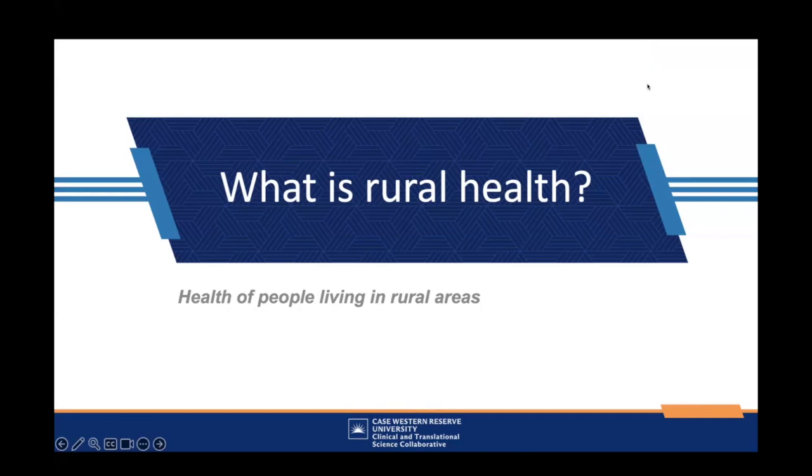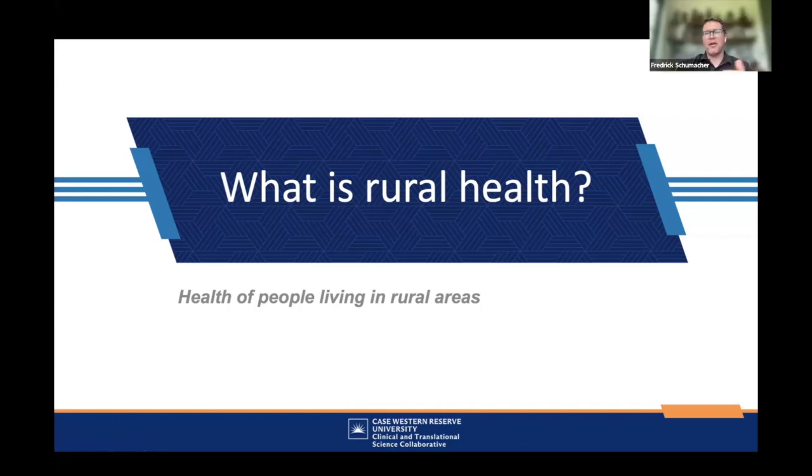To me, rural health is the availability of health care for people living in areas that are rural and very unlike Cleveland with our wealth of healthcare opportunities. Great, thank you. Yeah, so not being close to an academic health center, right? And we'll get into this a little bit more. Anything else from some others?